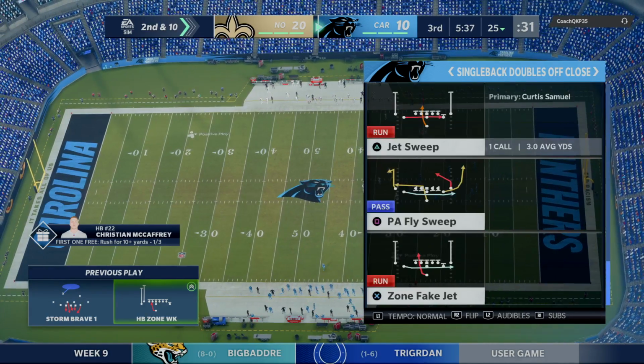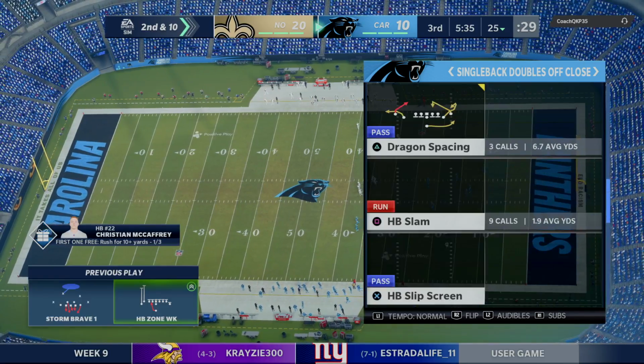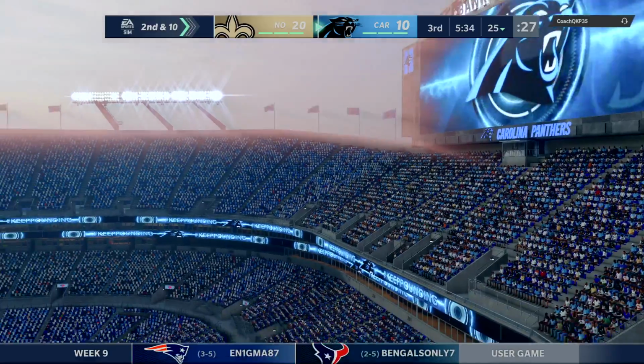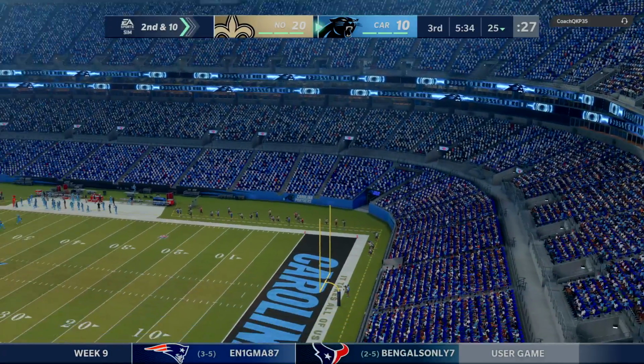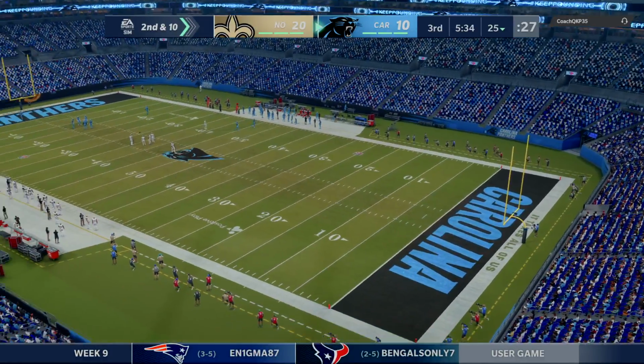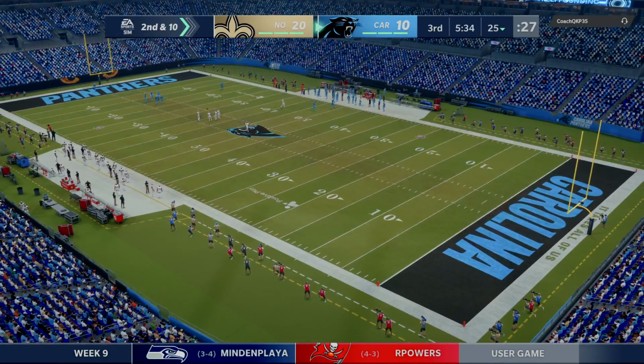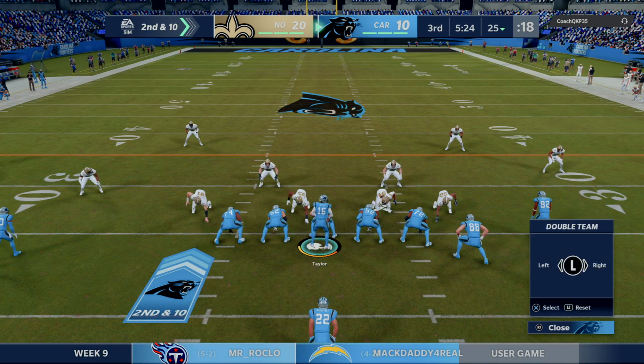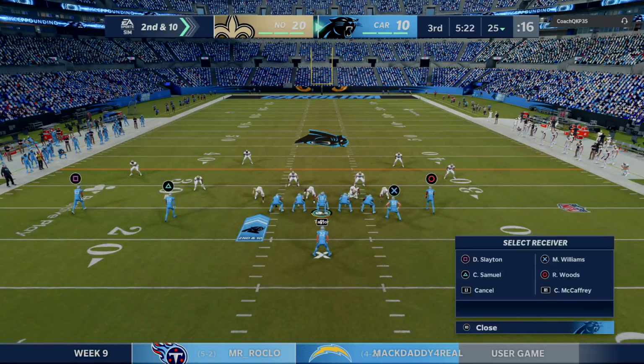No gain on the play. 2nd and 10 at the 25-yard line. So after the run for no gain, here's 2nd and 10. And here we go. Watch the pass.